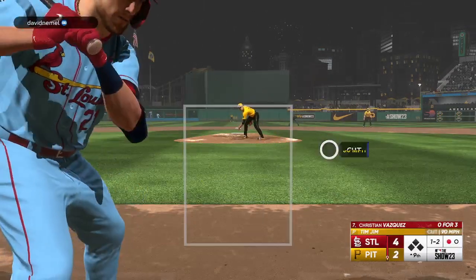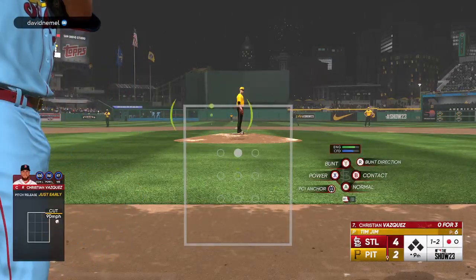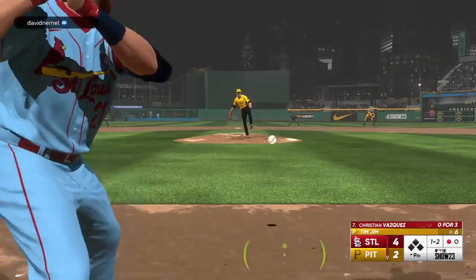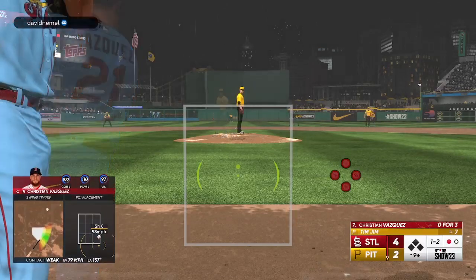0-2 now. And that's outside. 1-2. Gets a piece there, we'll do it again.